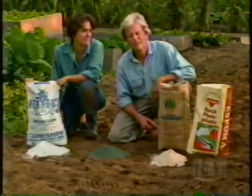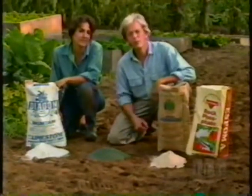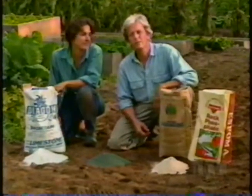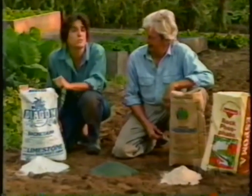other mineral. Now, these things may seem a little expensive at first, but when you put them on, they're good for about 4 years, and I only apply them once every 4 years. That's pretty economical. Now, how do you know whether you're going to need any of these things? A good way to find out is to have a soil test done.